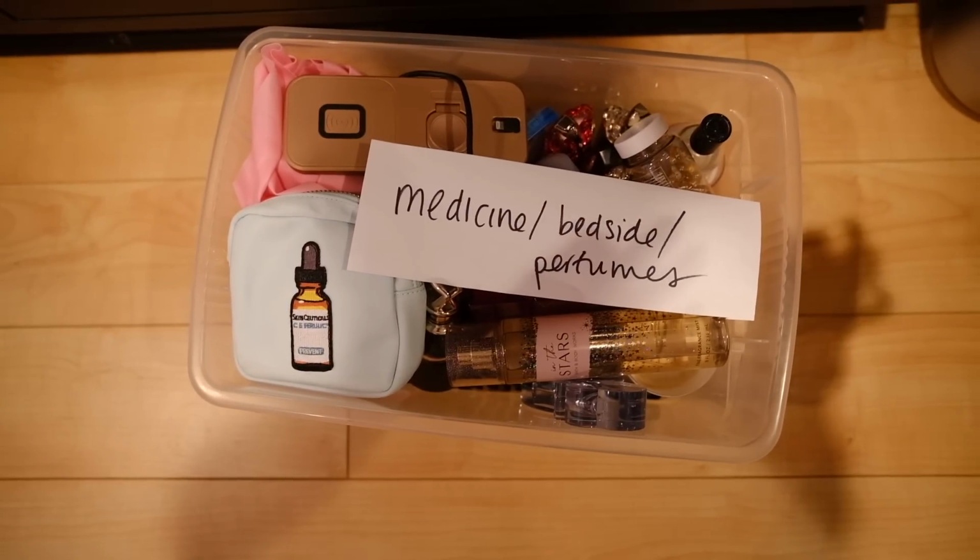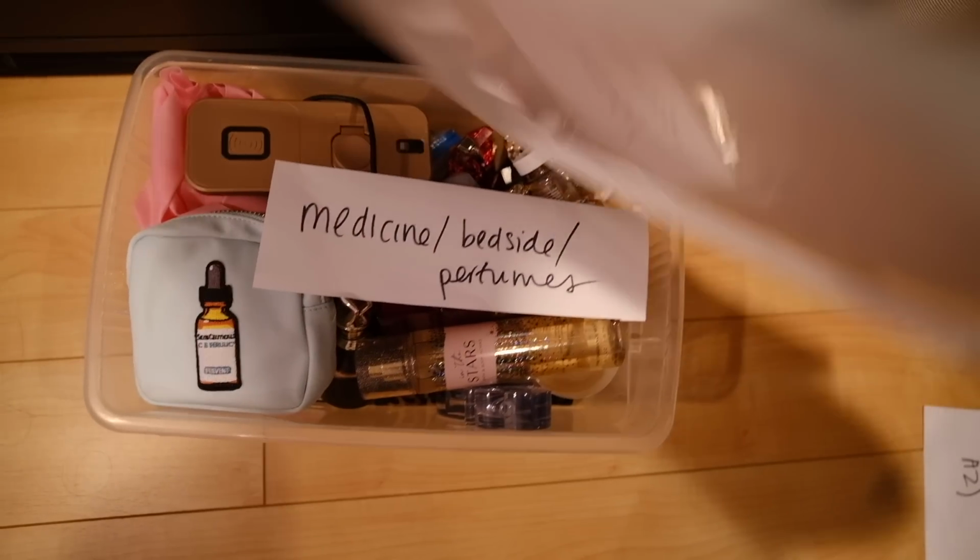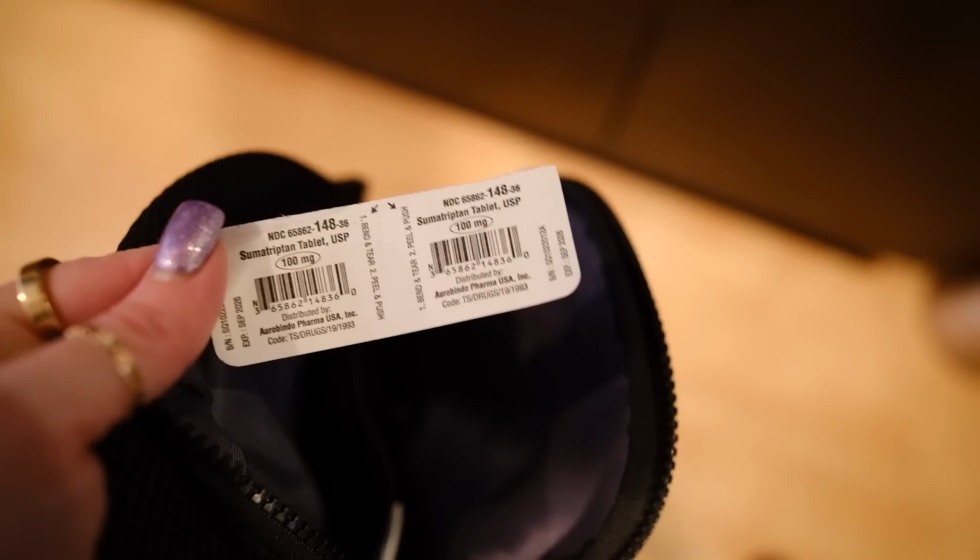One bin down, so I'm just labeling them on the inside so I know what's in here: extra vitamins, extra medicine, perfumes, random things, so I know what it is when I come back. Love my past self when I hide sumatriptan tablets in random purses.